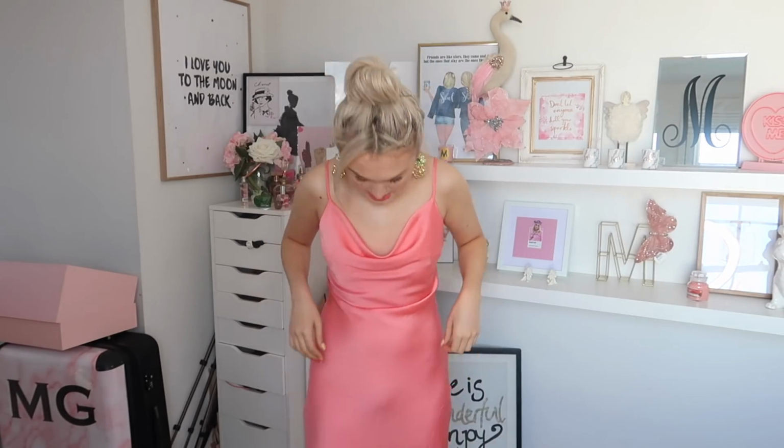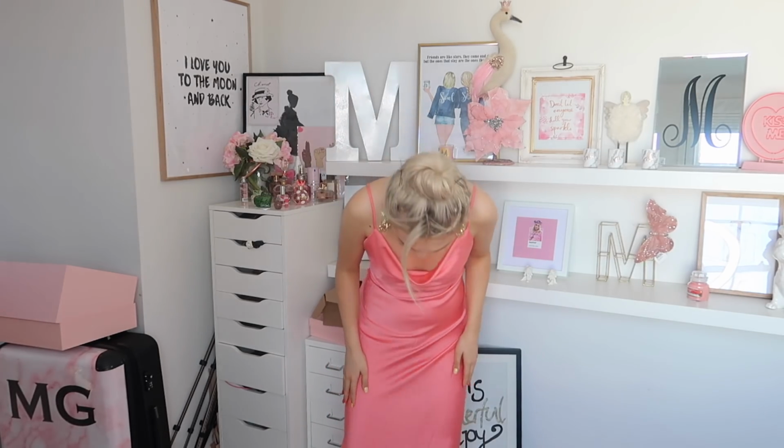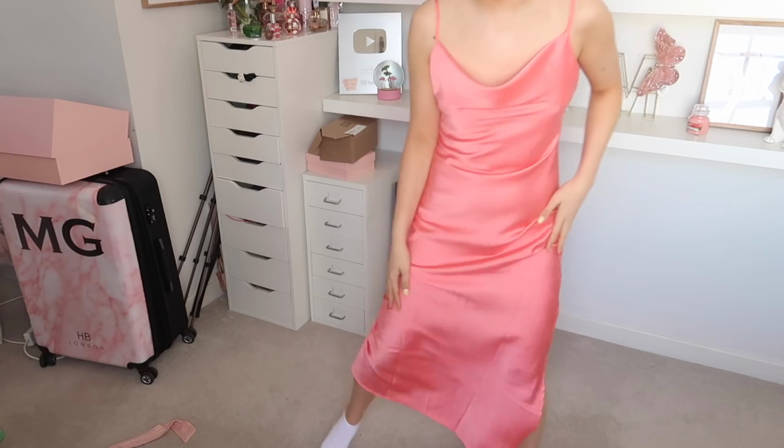And yeah, then it comes down to the stomach, and then the leg slit is at the side. It's a really nice length again. It probably does need a little bit of an iron, but it actually isn't that creased considering. Can we see the length a bit more here? Yes, absolutely love it. This color of coral is stunning. Again, you could put, oh, sorry. Don't want to make you feel drunk. You could put a belt with it as an option.